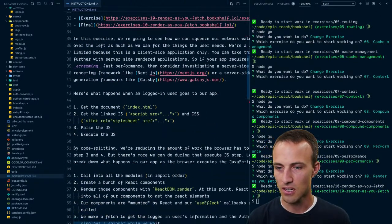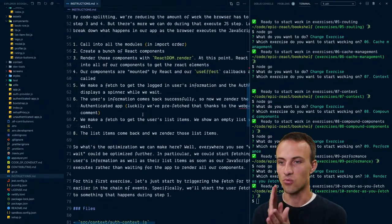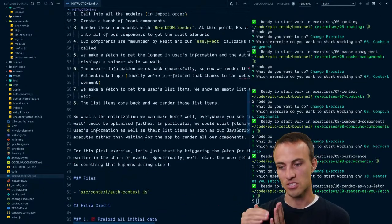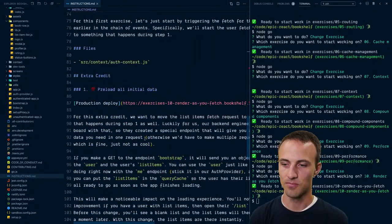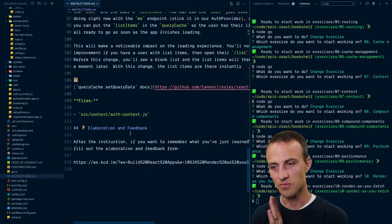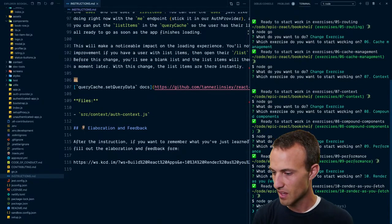So yeah, I kind of give you the rundown of what's happening as our application loads, and I show you the desired outcome is to just move a couple of these things to be more in parallel. So yeah, that works nicely. Preload all the initial data to get things additionally fetched when they should be. So that one's really cool. I think you'll love that.